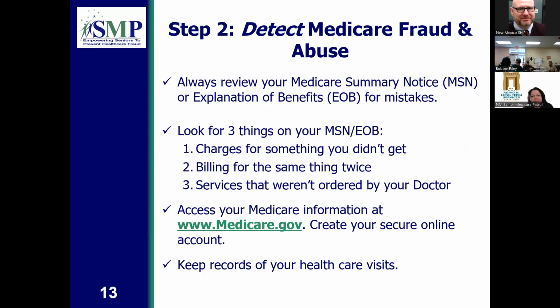Step 2 is to detect Medicare fraud and abuse. Again, always review your Medicare summary notice or explanation of benefits, and you should look for 3 things: charges for something you didn't get, billing for the same thing twice, or services that weren't ordered by your doctor. You can also access your Medicare summary notices on medicare.gov by creating a secure online account. And you should keep records of your healthcare visits.